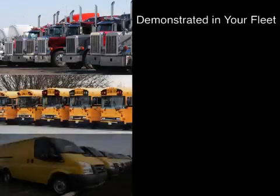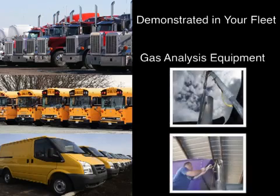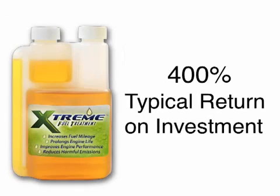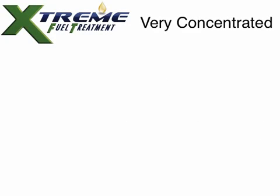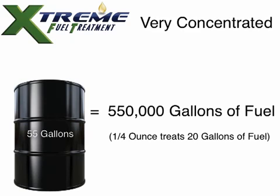Similar savings can be demonstrated in your fleet through the use of sophisticated exhaust gas analysis equipment at your site. By processing the results of the exhaust gas analysis through universally accepted carbon balance procedures, XFT has demonstrated a typical return of more than 400% on existing customers' investments. The XFT formula is unique and is very concentrated. A 55-gallon drum of XFT treats 550,000 gallons of fuel.